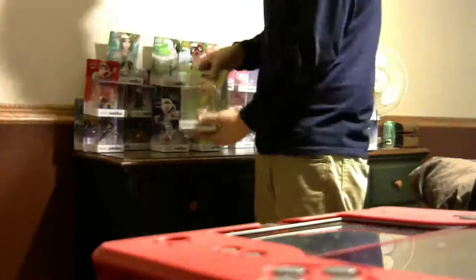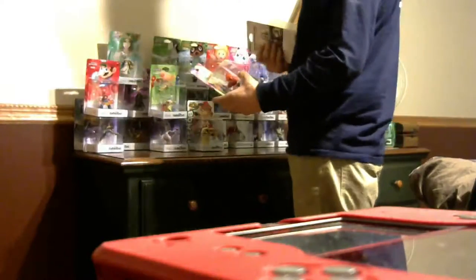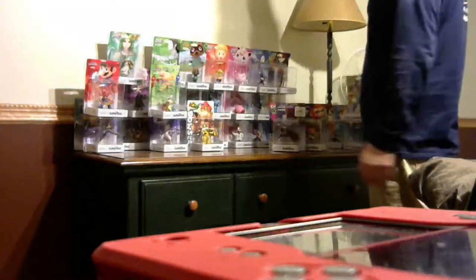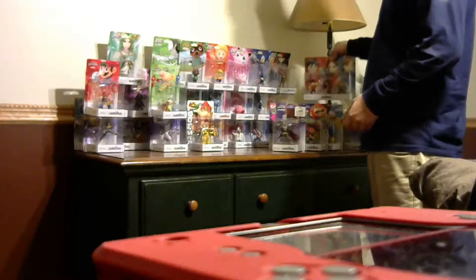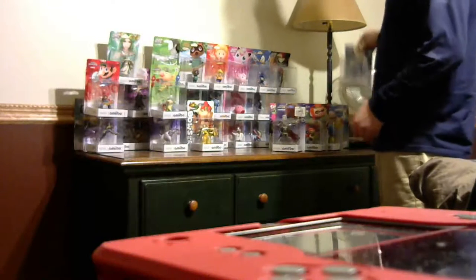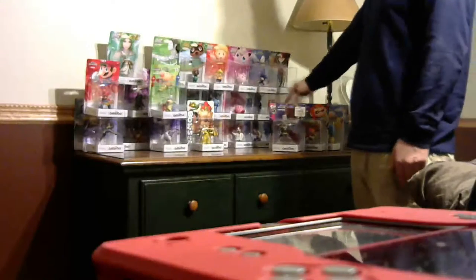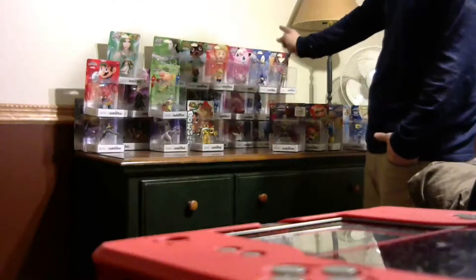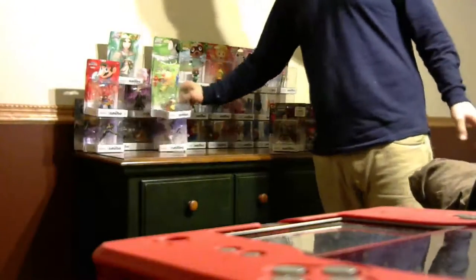So I got Olimar. As you can see here, we got Mewtwo. We have both Inkling Boy and Girl. I also have the 3-pack over there on my table. I have Ganondorf. Yoshi's Woolly World, the light blue color. Got the Mii Fighters pack, free pack. Zero Suit Samus. We got Samus, Pac-Man, Fox. Yep. Greninja, Marth, Sonic, Jigglypuff, Kirby, Dr. Mario. We have the Super Mario Bros. Bowser. Let's get these out of the way just so you can see.